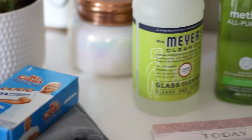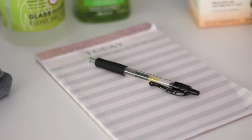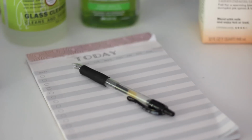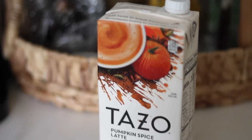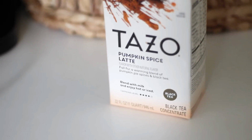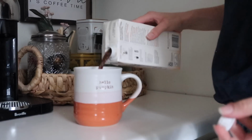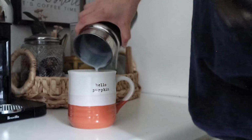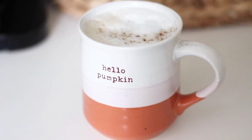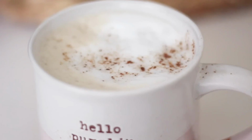As per my usual, I like to line up all of my cleaning products. I have a lot of great ones that I'm going to be using today. The Method all-purpose spray I mentioned in my last video. Their sea salt and lime cleaner is a new favorite for sure. And of course, I like to begin every cleaning session with some caffeine. Today I'm enjoying the Tazo pumpkin spice latte chai tea that you just warm up and mix with some steamed milk, and it's absolutely delicious. You guys have to try this. I got it at Target. It tastes like fall in a cup, and it just gives me the kick that I need to get started with the cleaning.